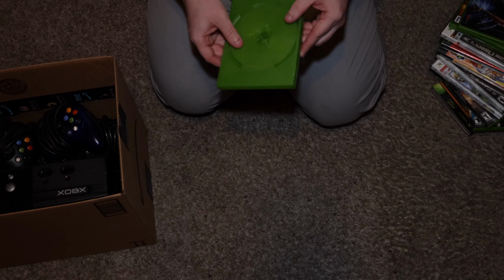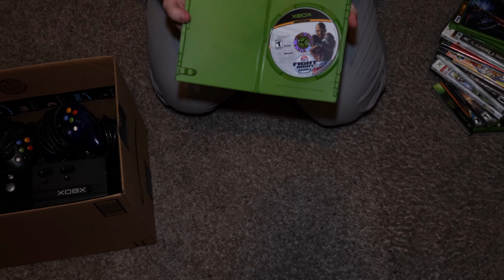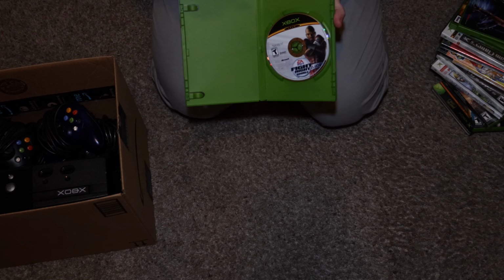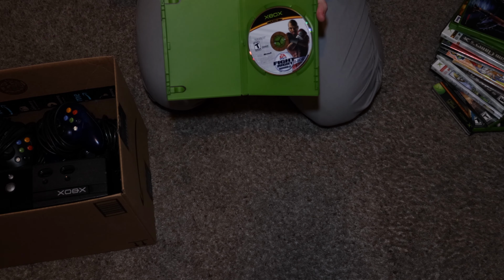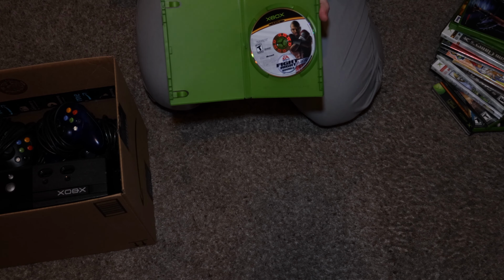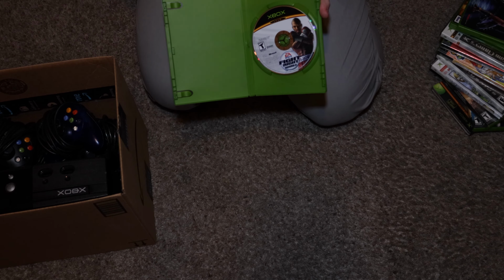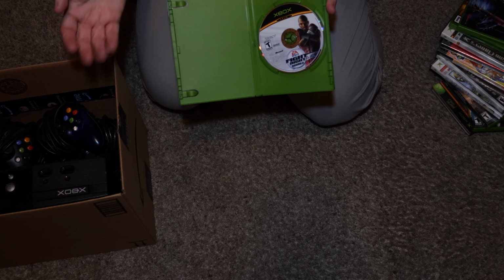The final game doesn't have a case cover art, so I'm just going to have to... Looks like it's Fight Night Round 2. This game I played on Nintendo on my original Wii, and I fell in love with this game. And it looks great on the GameCube / Nintendo / Wii.